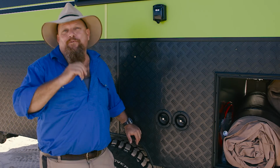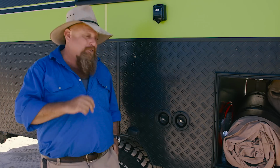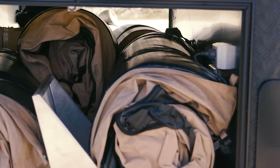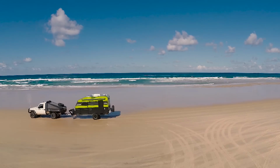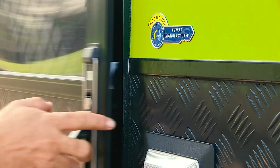We've even got a 12-volt power outlet right next to the wheel, so you can plug in your portable compressor to pump your tyres back up. Storage here is a tunnel boot, giving you access from both sides. Keep all your gear in here instead of keeping it inside. Speaking of inside, let's go and check that out.